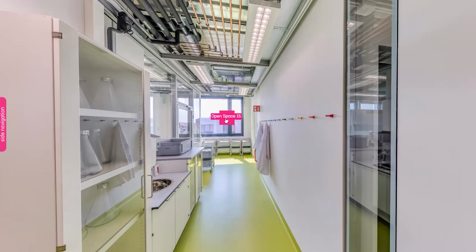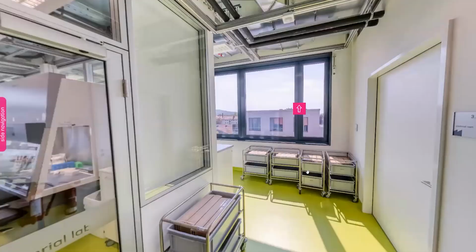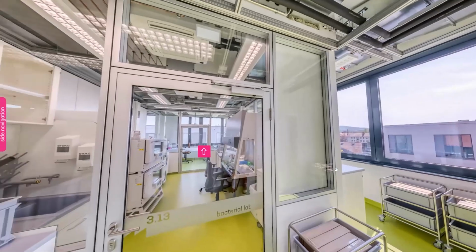behind. And also we have, and I'm happy to show that in a minute, we have a vending machine on the floor for the most used consumables. It's on the other end of the lab. So when we go there on our way back, I'll show that to you.